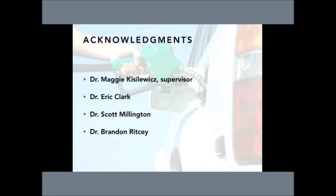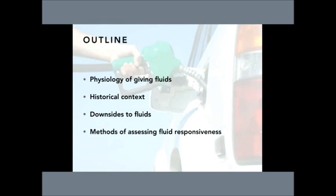As an outline of what we'll talk about in the next hour, first we'll review our physiologic goals when giving fluids. Then we'll look at the history of fluid resuscitation in sepsis and the growing body of literature suggesting that too much fluid is harmful. Lastly, we'll spend the bulk of the talk on a few methods of assessing whether the patient in front of you will benefit from more fluid. Now, there's lots of ongoing debate about which type of fluid to give, but we won't get into that today. However, stay tuned for the results of the fluid trial being conducted here and at many other centers.